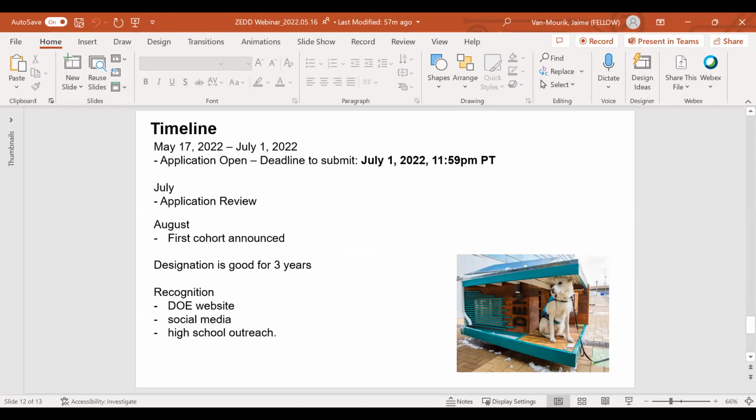So the timeline, again, we're going to open the application by close of business tomorrow, and the deadline to submit is July 1st, 11:59 p.m. Pacific time. We're going to take July to conduct a review of the applications. Each applicant will have the opportunity to respond to questions one time.